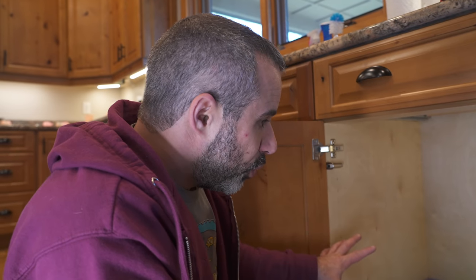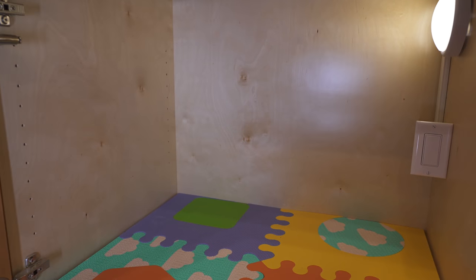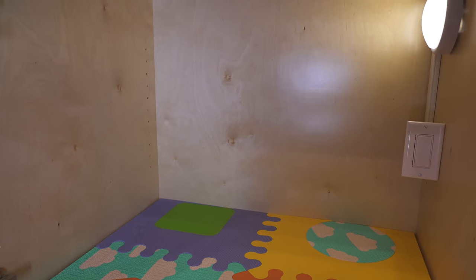Now, we have to personalize this a little bit. It's just a room. The walls are really bare. So I wanna put posters of all her heroes up here, but because she's a baby, she'll end up just ripping the posters down, so we're gonna use vinyl stickers. And we have a way to do that now.